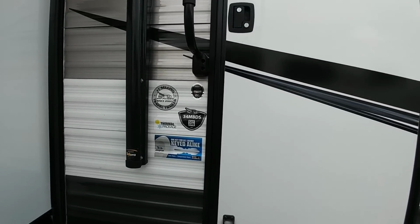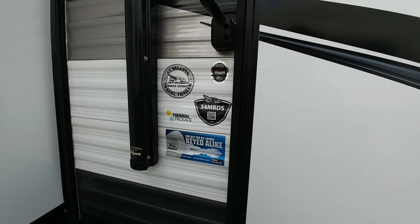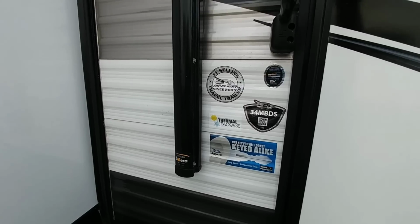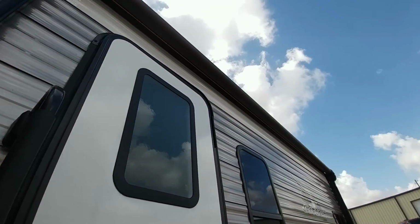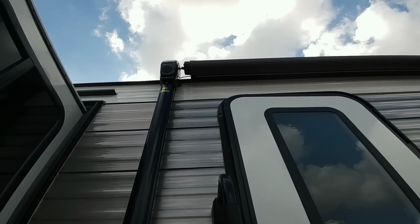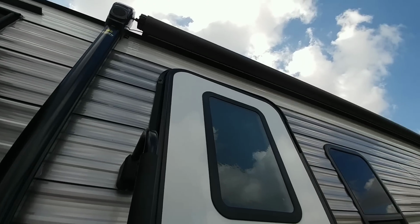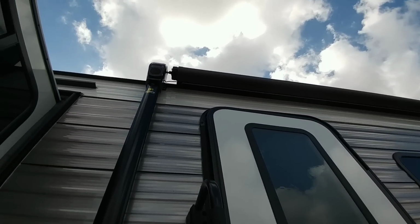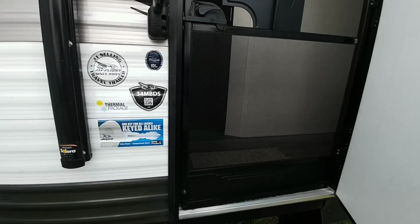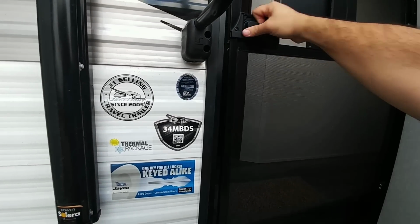Okay, let's take a look inside of this 34 MBDS. Again, everything's key to like, has a thermal package on it as well. Plus, one thing I didn't point out earlier was this large awning. It's a power awning with the speakers on the corner as well. So whenever you play music from the inside, it actually comes out from the corner of the speakers if you have it set for your outside speakers. Let's take a look inside of this very special floor plan.